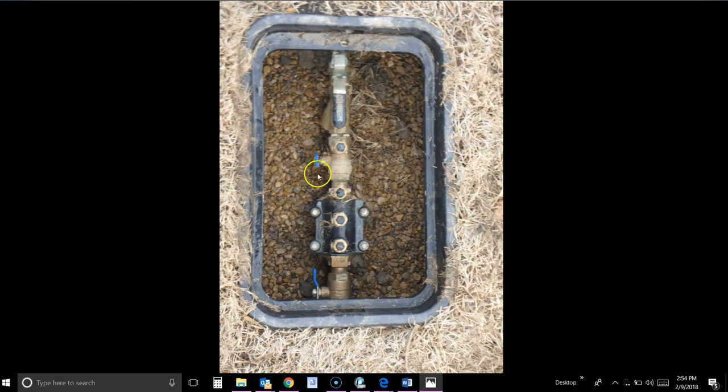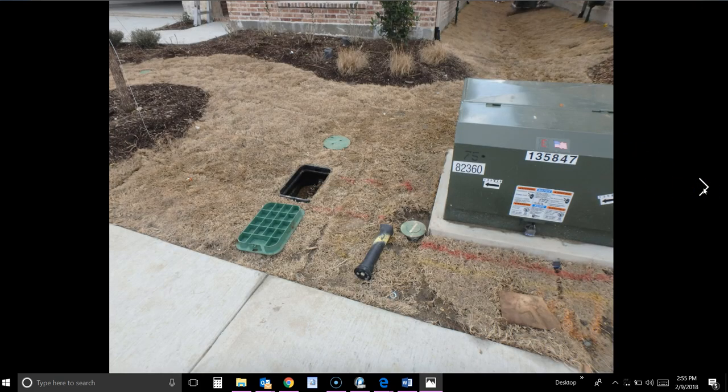This is your double check valve. Again, it was off also, as well as the water to the house. They did get turned on later on, and I did test the sprinkler system as well as the plumbing inside the house. That's the location of that double check valve.